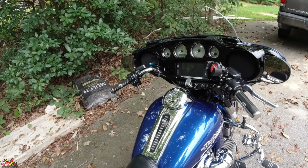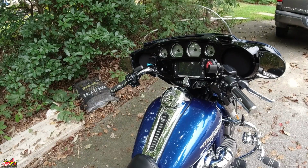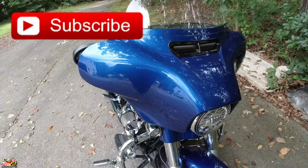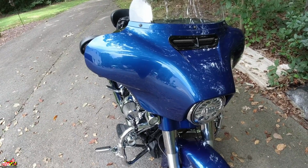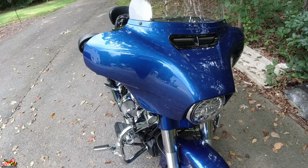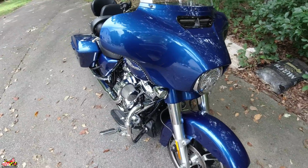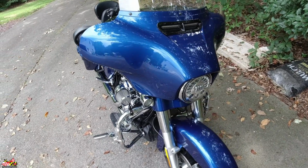So let me now take you around and give you my pros and cons of this Street Glide Special. The debate will always continue on: Road Glide versus Street Glide. I went with the Batwing. I test rode a Road Glide and I just didn't like the look of it, one, but I didn't like the feel of it compared to the Batwing. Nothing wrong with the Shark fairing, nothing wrong with the Road Glide. I think they're great bikes, but this one suits me.